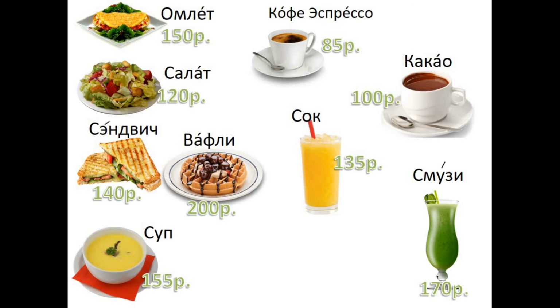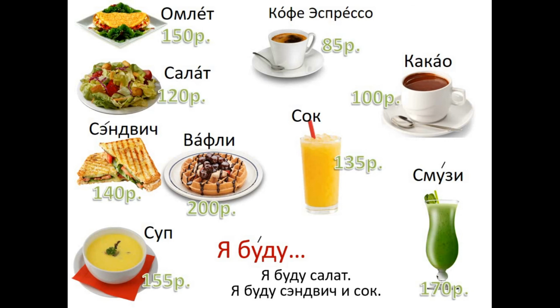So, how to make an order? In Russian you can say Я буду. It's like I'll have this, and that. For example, я буду салат. Or я буду сэндвич и сок. И means and. Я буду сэндвич и сок.